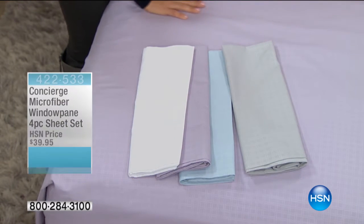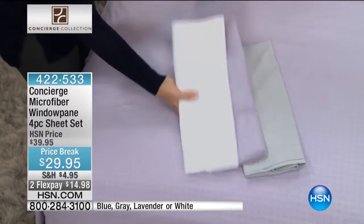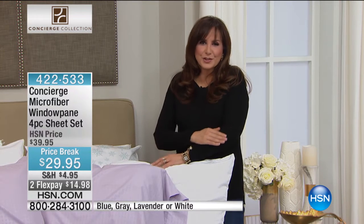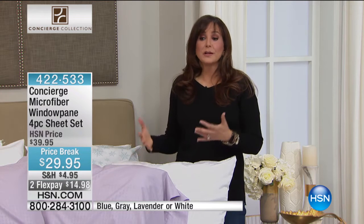They're not crisp at all, and that's fine because that is not what they're meant to be. They are soothing. They're comforting. It's like a baby rose petal against your skin. We've got your color, and we also have a whole new way for you to dress your bed.